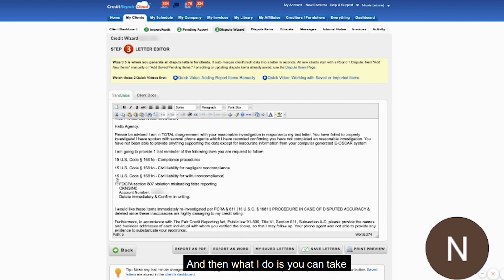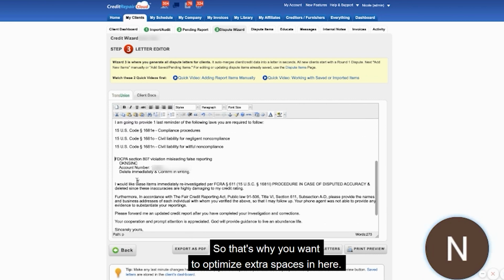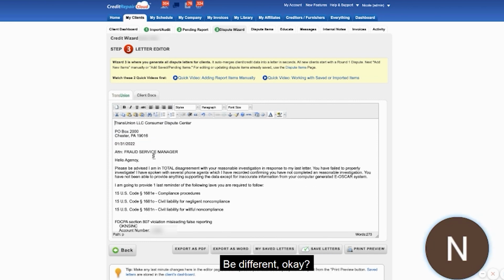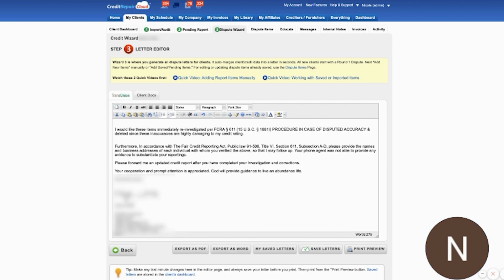And then what I do is you can take the number out. If you're only disputing one thing, again, you don't want it to seem like it's coming from Credit Repair Cloud because the credit bureaus know, and you don't want that. So that's why you want to often put extra spaces in here, make it all customized, change around the addresses if you have to. Maybe don't always put the client's address at the top. Put the credit bureau's address at the top. Put the client's address at the bottom of the page, right? So let's take this out completely. Be different, okay? Be unique. What separates you from everyone else, okay? So now we put, and then just put please respond, and then here we go.